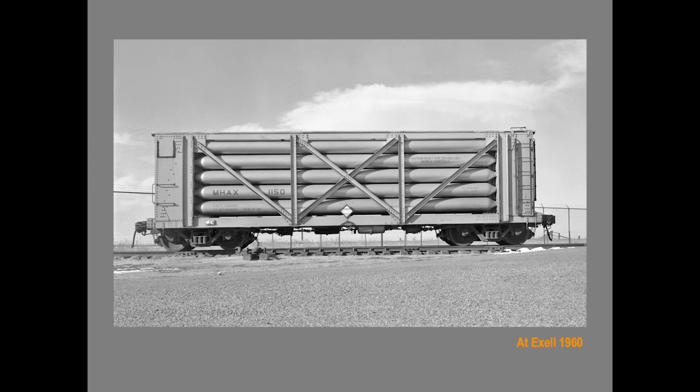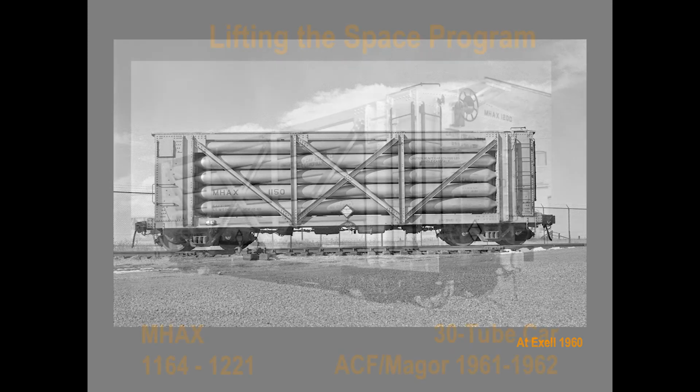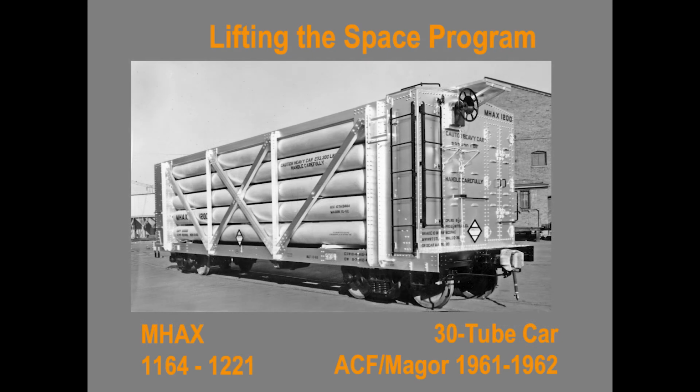Here's a prime example of this batch in 1960 at XL. The cars were definitely painted in two colors, but it sure doesn't look like it. That's because it's been naturally weathered. By 1962, as I said, they'd given up on the two-color paint scheme. These cars were the last of the Mohicans.